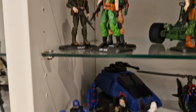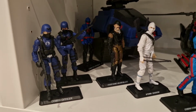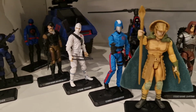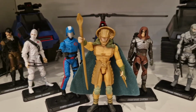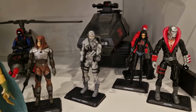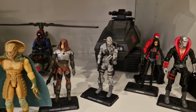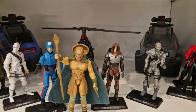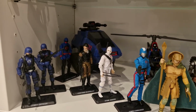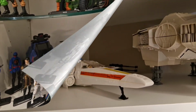And then moving down, we have the Cobra lot. Now some of these are the G.I. Joe retro, some of these are the 25th anniversary. But yeah, again, these display really well. Really pleased with how these are looking on the display. I used to play G.I. Joe a lot when I was a kid with a friend, along with Star Wars. So yeah, fantastic. Okay, give us a couple of seconds and we shall crack on.